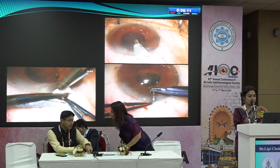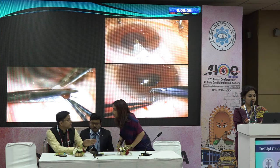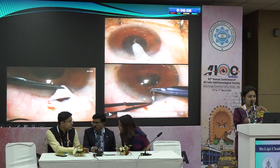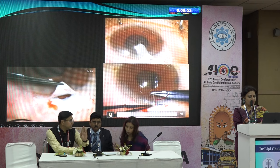So you can see that the ostium is here and a 0.5 millimeter gap on either side of the flap is left. This is the iridectomy done. And this is the releasable suture. I do it this way.